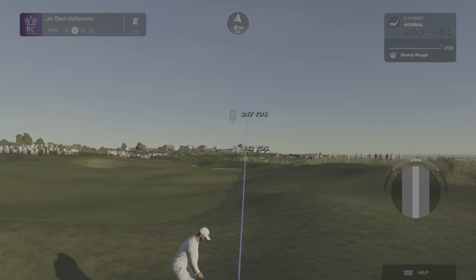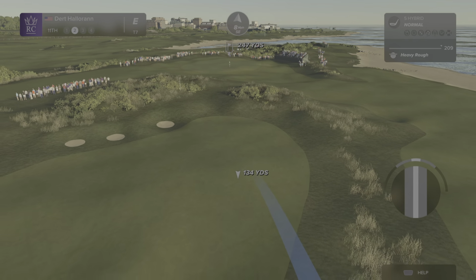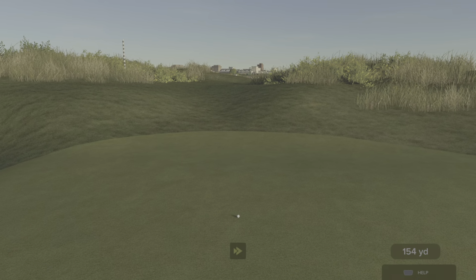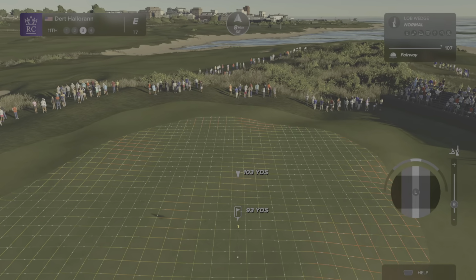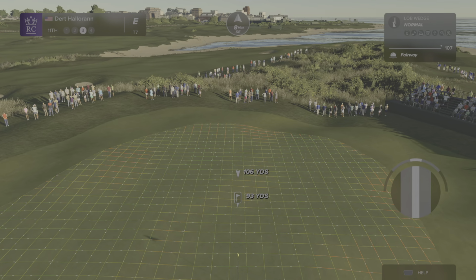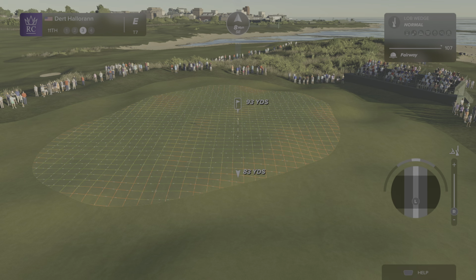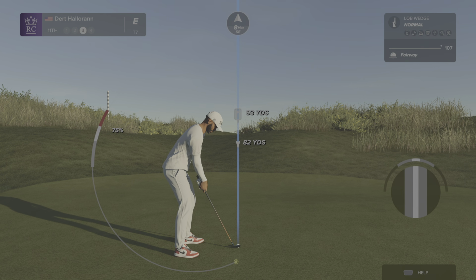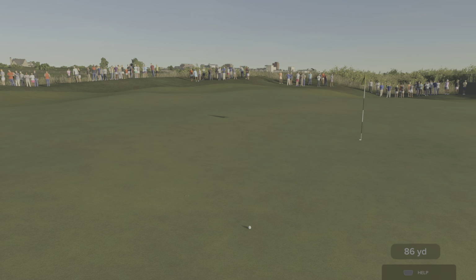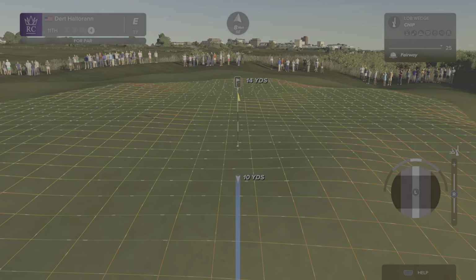Disappointing, that one. Well, Rich, in the thick stuff here, not a good spot to be. Getting ready to play their third. Straight downwind, tough to put a lot of spin on it and hold the green. Not sure if that's how they drew it up. Well, definitely the wind had to have gotten a hold of that one.